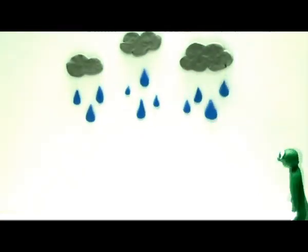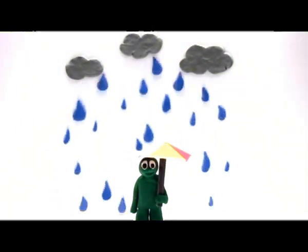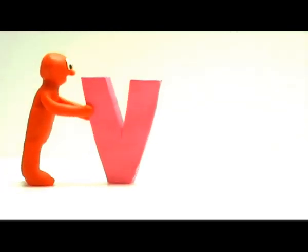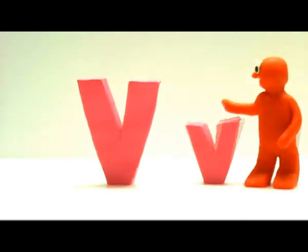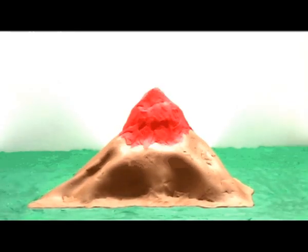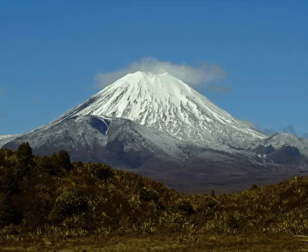Big U. Small U. Umbrella. Umbrella keeps us dry. Umbrella. Big V. Small V. Volcano. Look! The volcano is erupting. Volcano.